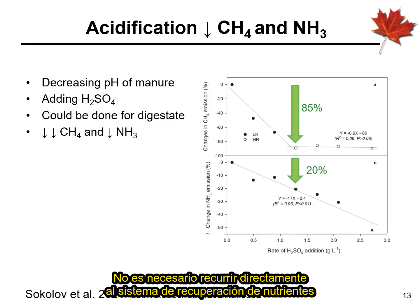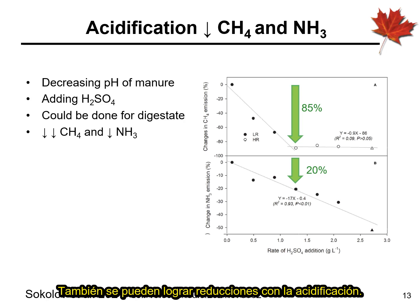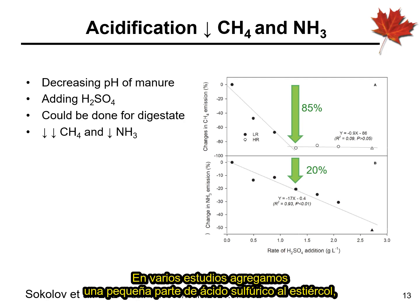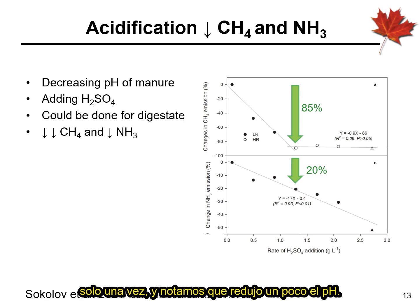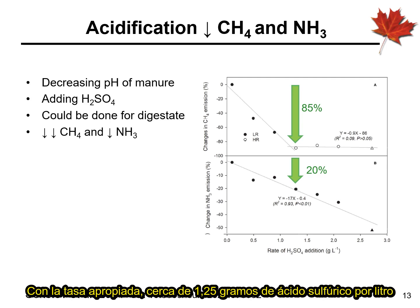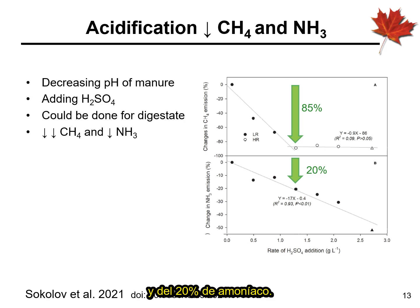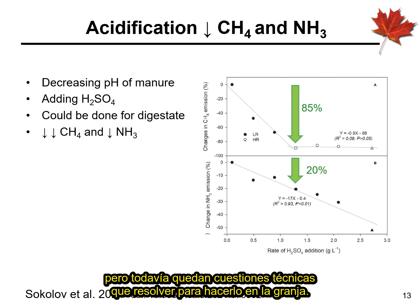But we don't need to go necessarily to a nutrient recovery system to reduce methane. We can also achieve reductions using acidification. What we did in a number of studies is we added a small amount of sulfuric acid one time to the manure. And we saw that it decreased the pH a little bit, and if we choose the appropriate rate of about 1.25 grams of sulfuric acid per liter, we can get 85% methane reduction and 20% ammonia emission reduction. This could be done for digestate, but there are still some technical things that need to be solved for doing it on farm.